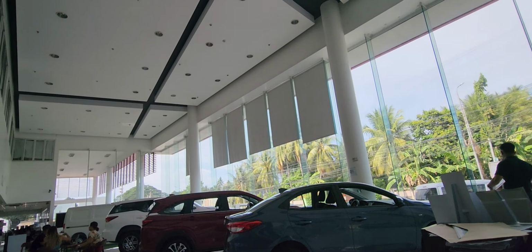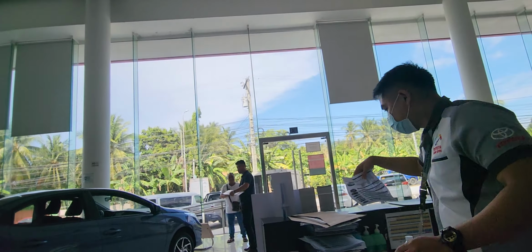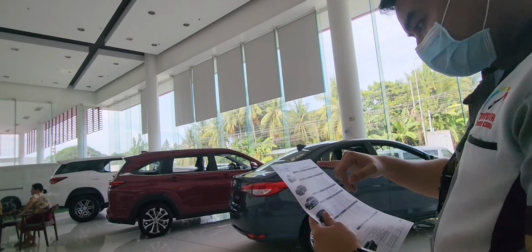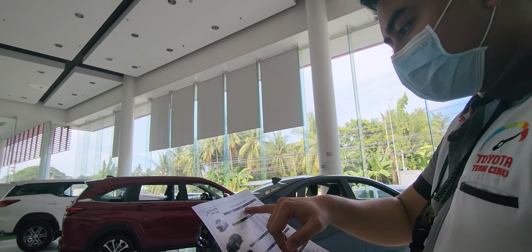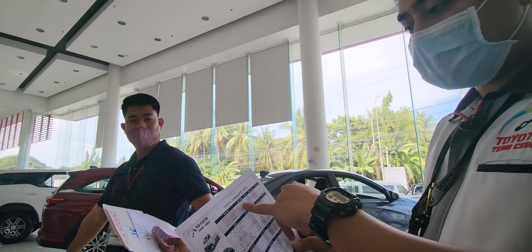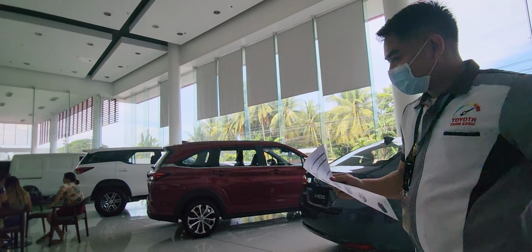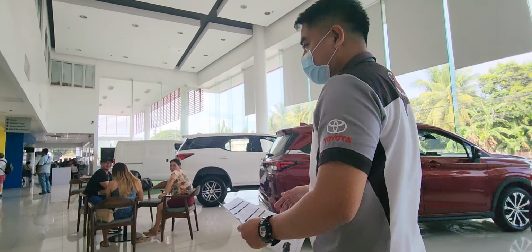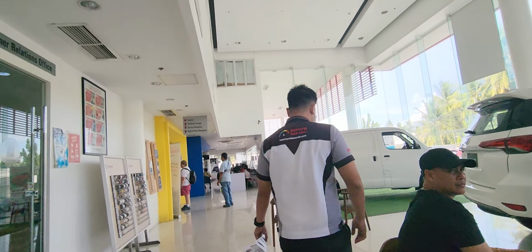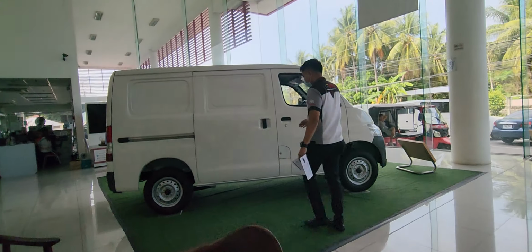I'm curious about the van down there. How much is that? It's around... the panel van. And can that be purchased in a 4-wheel drive? No, just 4x2. It's only 2-wheel drive. Two front wheel or rear? Front wheel drive. It's only 2-seaters. So it's only 2-wheel drive, and I believe he said front wheel drive.